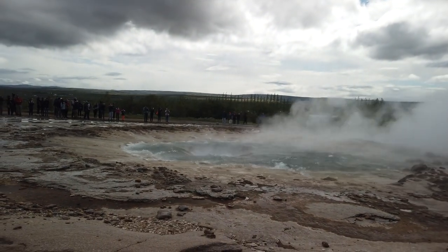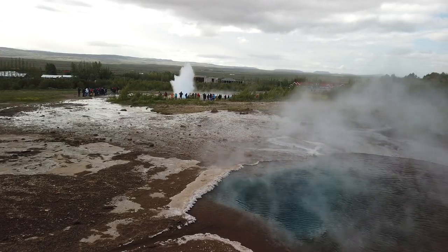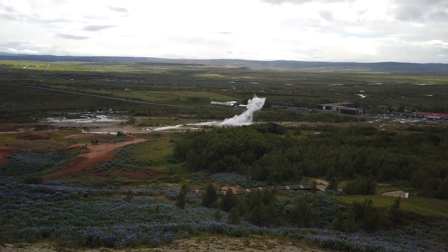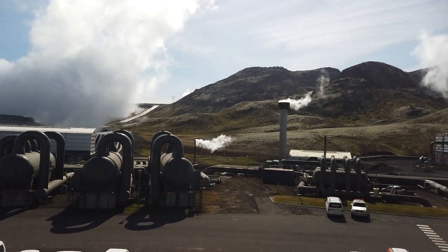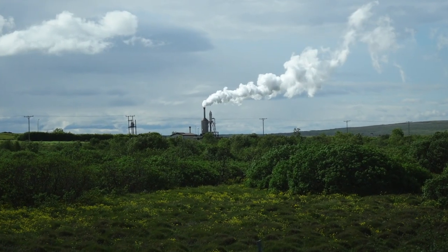All of that geologic activity means that Iceland has a huge resource of geothermal energy. They didn't begin to tap it until the early 1900s, but now it's used as a carbon-free way to power the country's electricity grid, as well as to draw hot water to heat their homes.